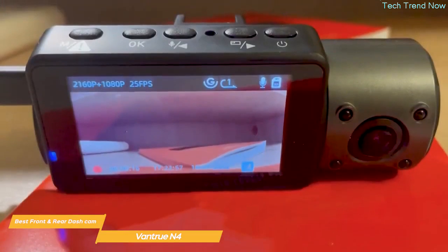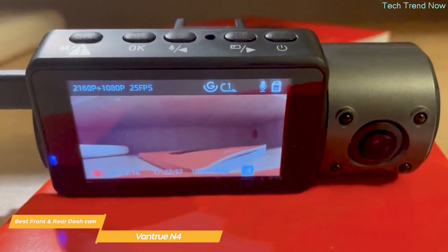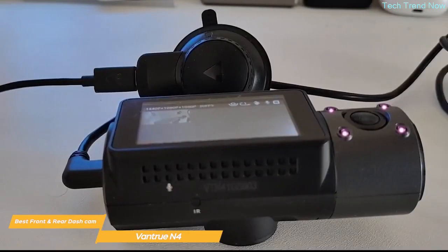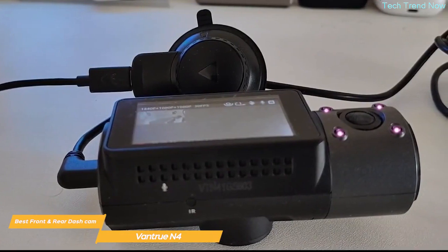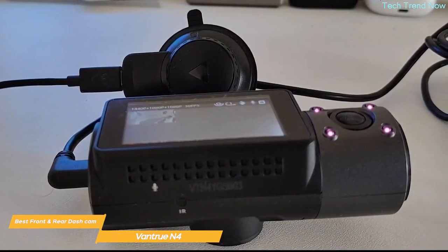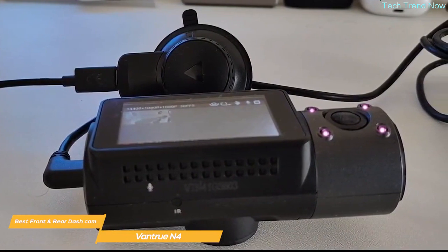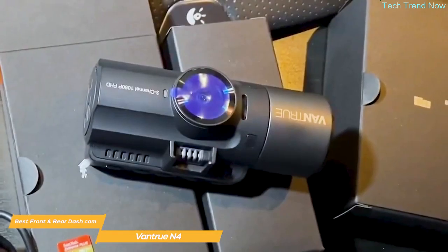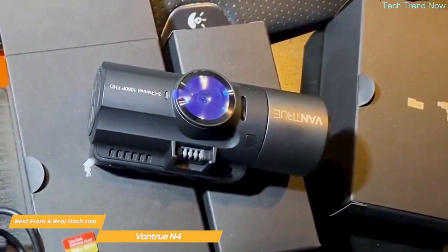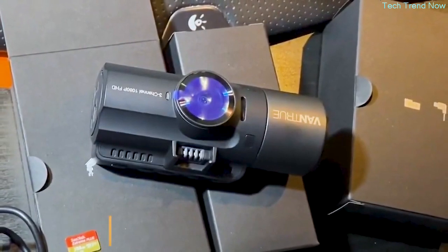The Vantru N4 is a great dash cam for anyone who wants a dash cam that is packed with features and produces high-quality video. With its dual lens setup, you can be sure that you're capturing everything that happens on the road. And with its 4K front recording capabilities, you can be sure that the video will be sharp and clear. If you're looking for a dash cam that is easy to use and provides excellent video quality from dual cameras, the Vantru N4 is a great dash cam.